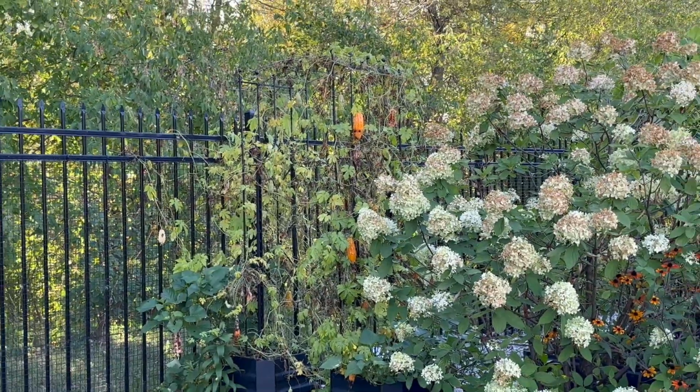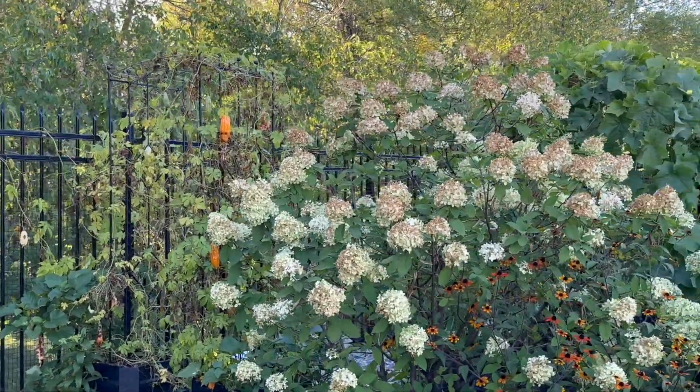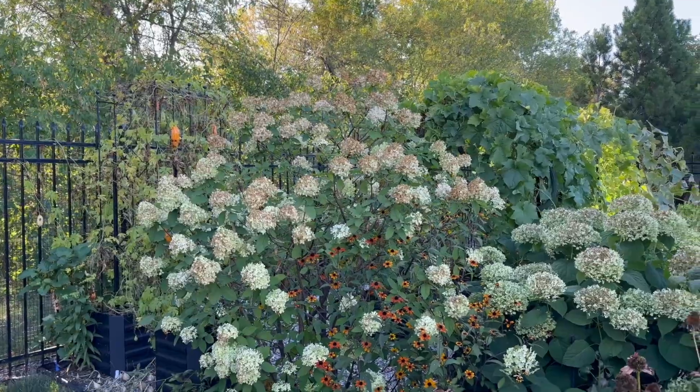The hydrangea's flowers have started turning brown because of the cold weather. Hydrangea flowers last a long time, but due to the cooler temperatures, the plants sense that it is already fall. The flowers are changing color in preparation for winter.